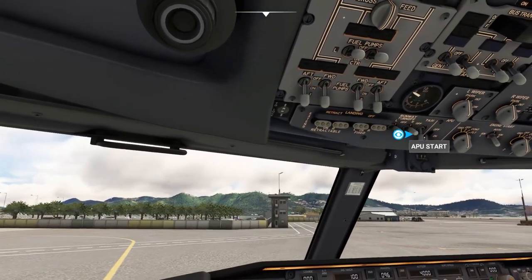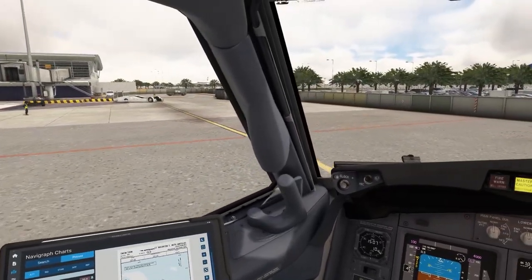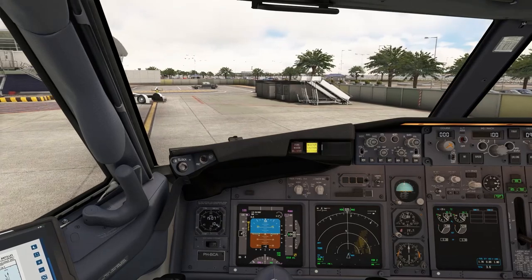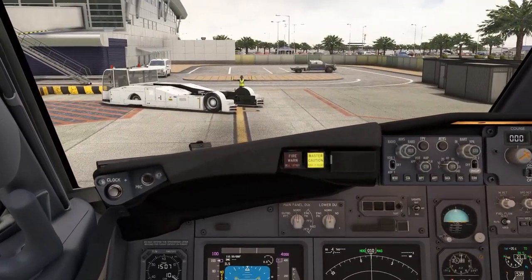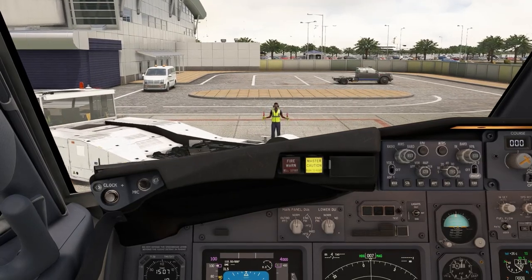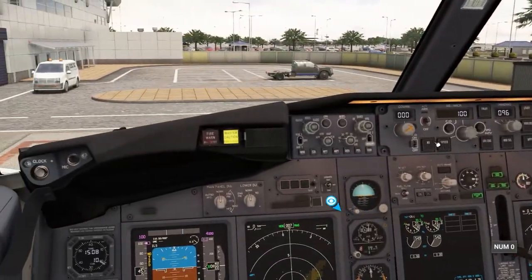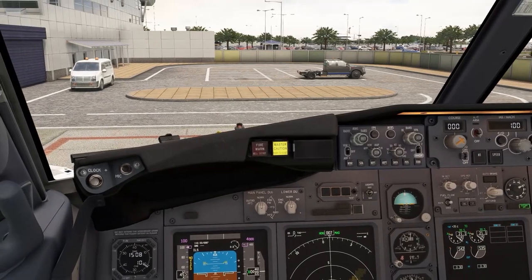Taxi lights can come off now. Sorry. Oh, oops, oops. Yeah, here we have him. We have a marshaller. Parking brake set, and I did not reduce all of my flaps. Should have done that.